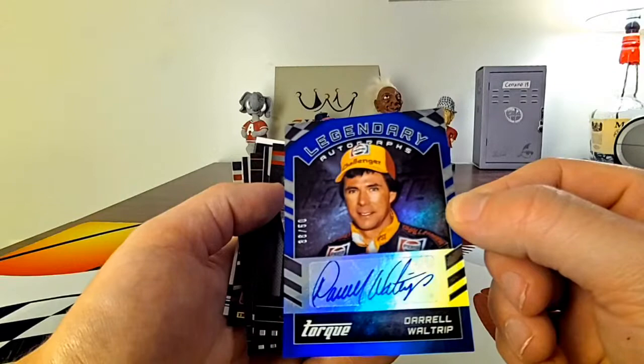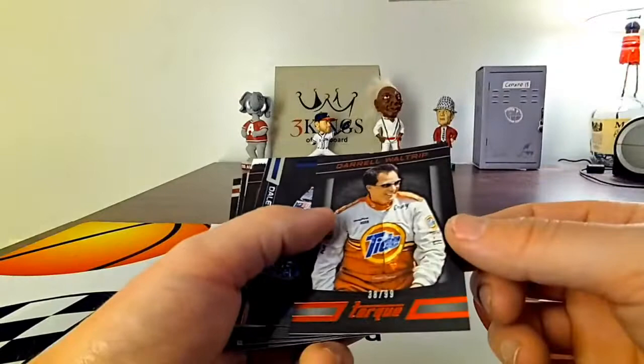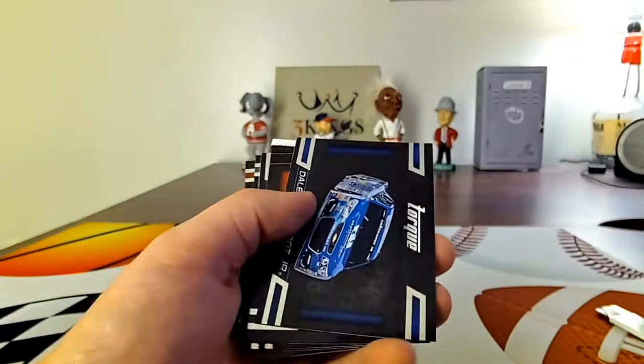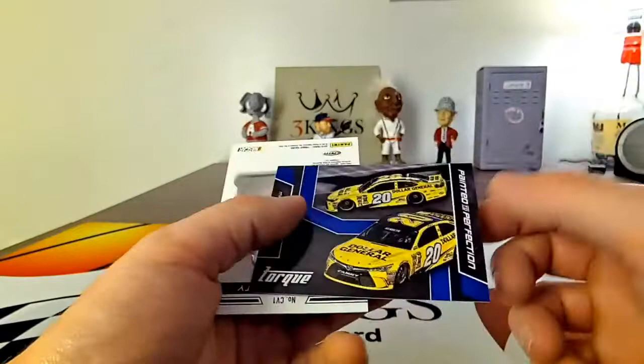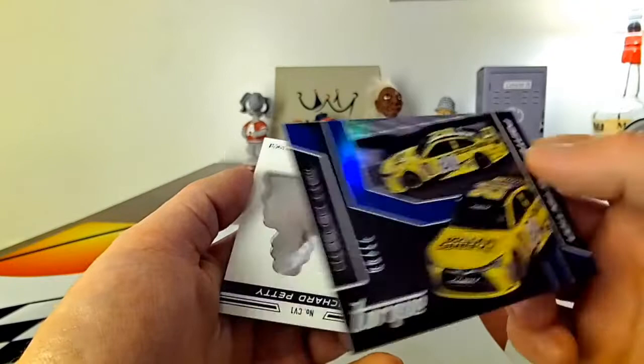On the Waltrip. Right behind it, Daryl Waltrip, 38 of 99. Crazy how that works sometimes. Erik Jones, rookie, upside down there. Bush, Shades, Kenseth. Matt Kenseth, painted for perfection, $27.99. Get you some nice legendary autos.